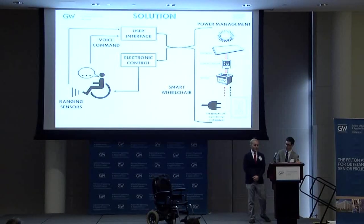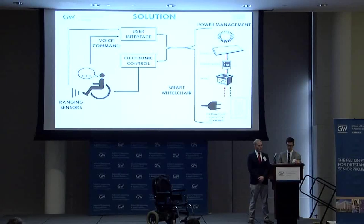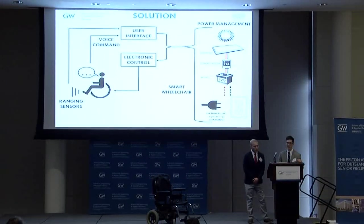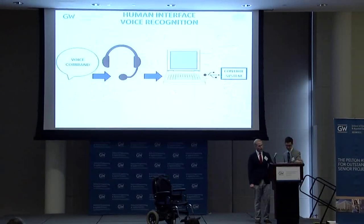On the other side of this system is the power management. It was really important to me to have solar panels to charge this station. So that's the primary way of charging the batteries. We also have an AC charging station just in case the sun isn't shining that day.